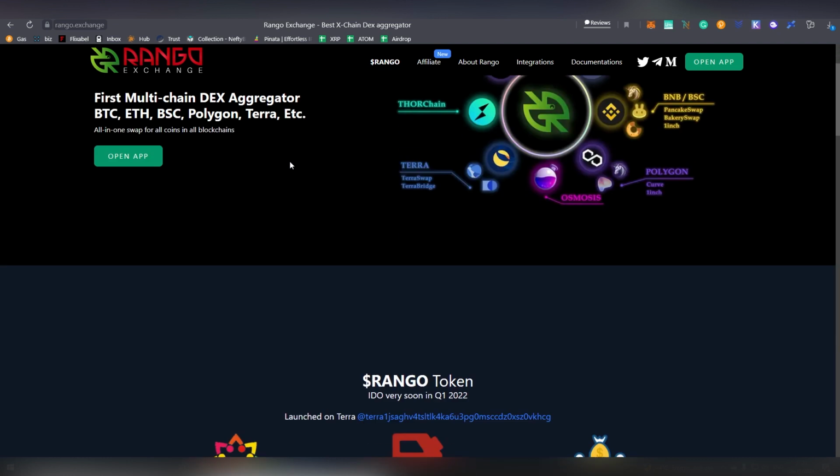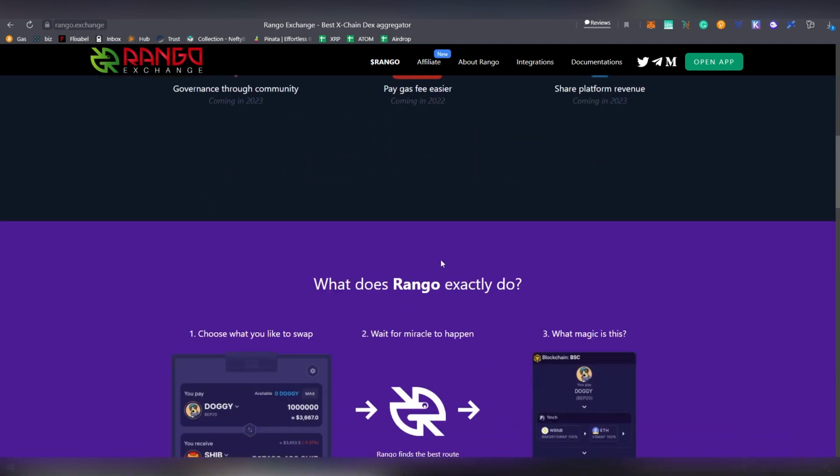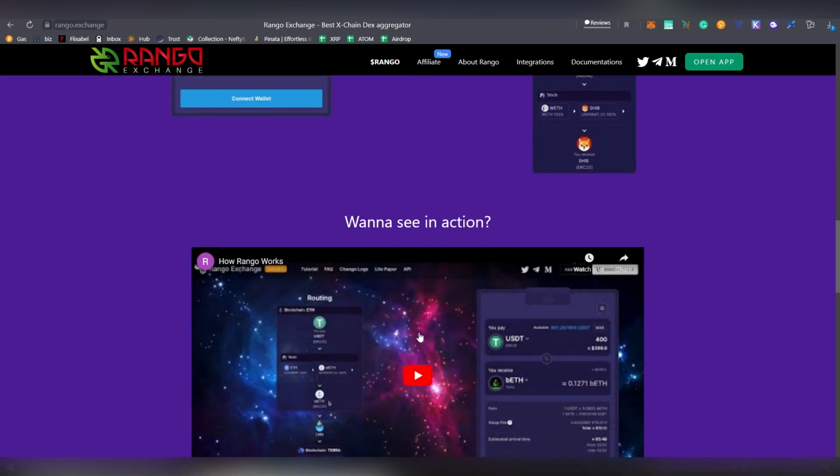easily with this application. But without further ado, there's going to be an IDO next year for their Rango token, which is going to be governance, I guess, that allows people to vote for what type of assets are going to be added here in future, and so on. And who knows, they might even do an airdrop as well for the early users. So definitely you want to check this out.